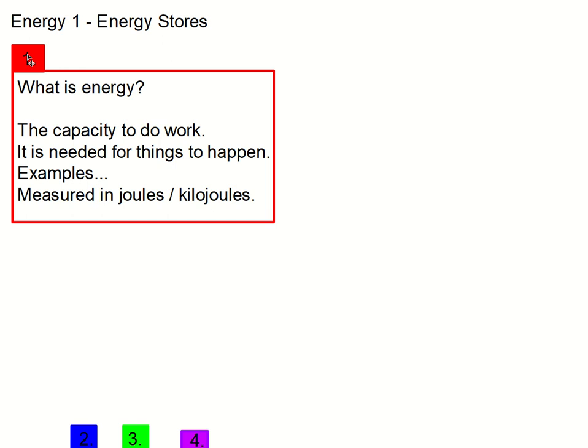Now, because joules are a very small amount of energy, generally speaking, we'll end up using kilojoules. Otherwise, the numbers get too big. So, energy, it's just needed for things to happen.